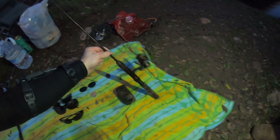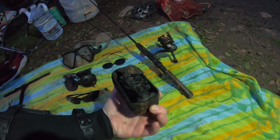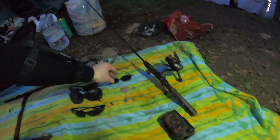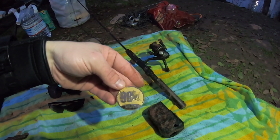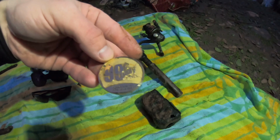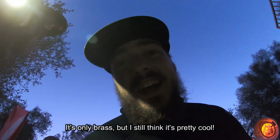All right, so we found a fishing rod and reel, which is always super cool. And then found this electrical box. I don't know why that was down there, but it was. Found this, which was probably the coolest find of the day. It's from this 99 cent store, but it looks like it was a 10 year anniversary coin. But yeah, I can't imagine that's real gold, but I'm gonna check it out when I get home and I'll let you guys know if it is.